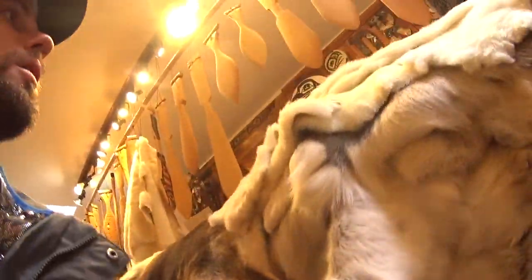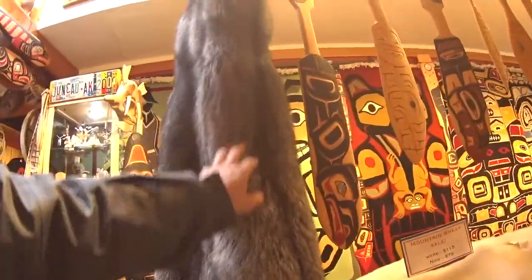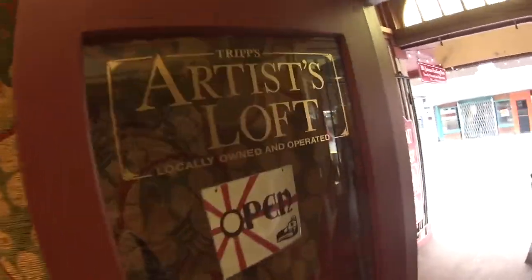Furs galore up here. These are silver foxes here. Oh, there we go. Look at this. Looks like a woolly mammoth tusk here. Come on, guys. You don't see this stuff every day. So make sure to check out the Juneau Trading Post and the Artist Loft here.